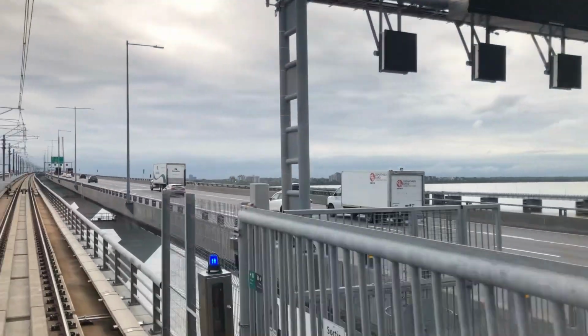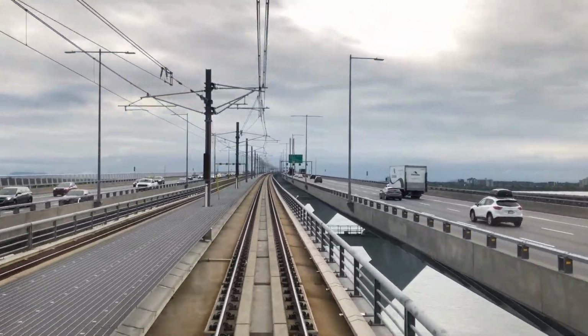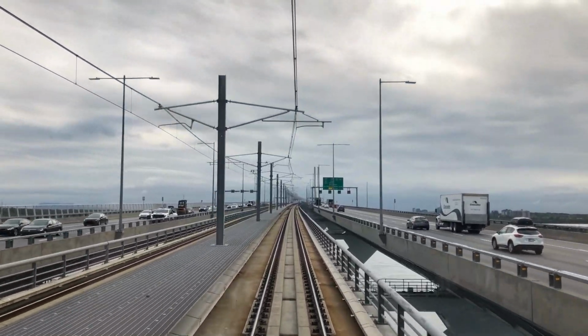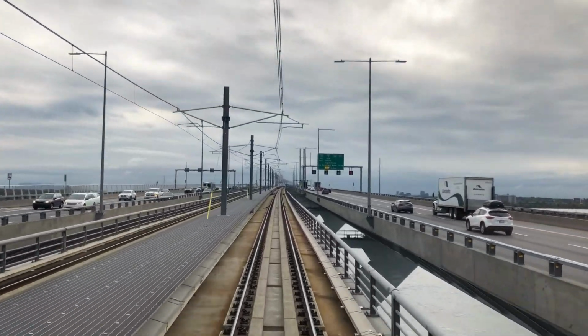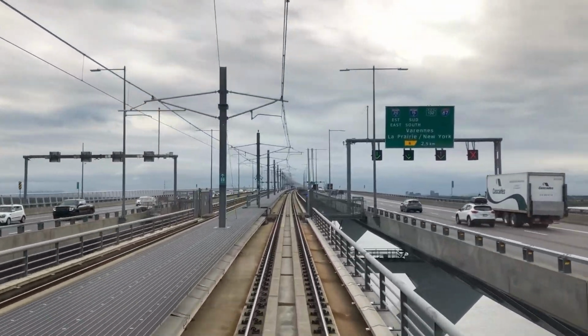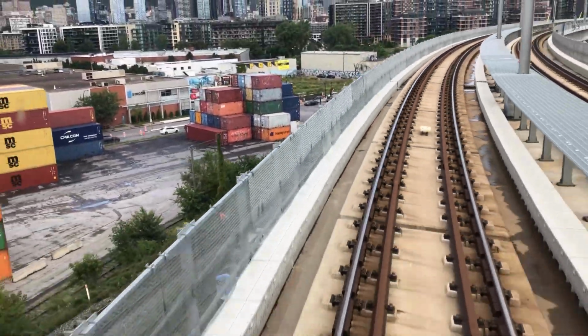REM is great, just because it opens up so much more ridership potential, considering the Montreal subway mostly serves the west, east, and some parts of the north and south, but then the REM is just really great because it just goes straight north and south. So it'll speed up a whole bunch of people's journeys and be a great transport connector for the city.